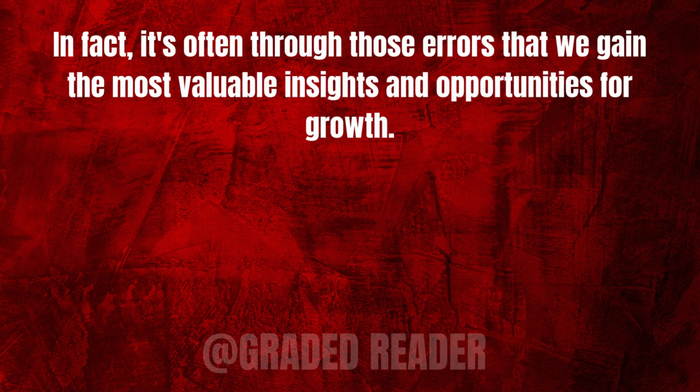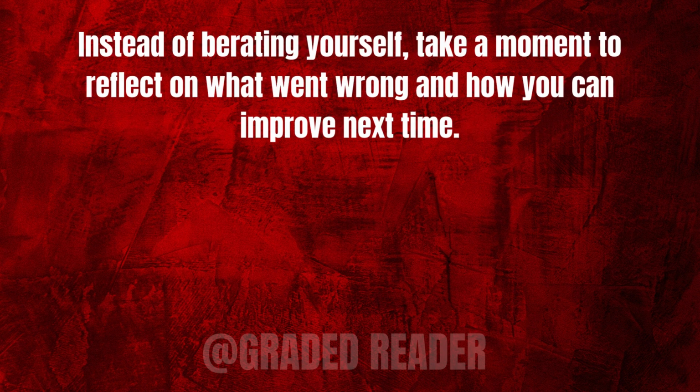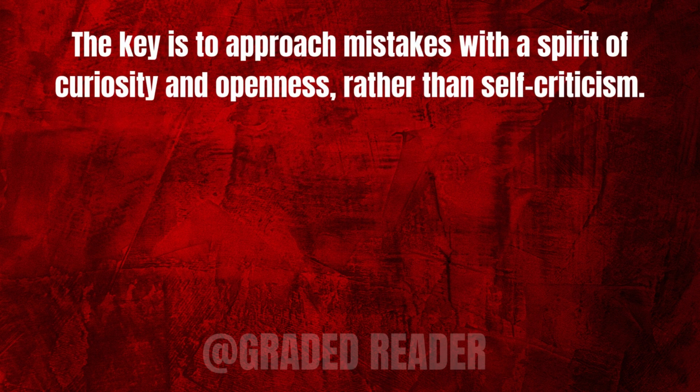In fact, it's often through those errors that we gain the most valuable insights and opportunities for growth. When you make a mistake in your target language, try to reframe it as a learning experience, rather than a source of shame or frustration. Instead of berating yourself, take a moment to reflect on what went wrong and how you can improve next time. This might involve looking up the correct usage, practicing the problematic phrase or structure, or simply making a mental note to revisit that area of the language later on. The key is to approach mistakes with a spirit of curiosity and openness, rather than self-criticism.